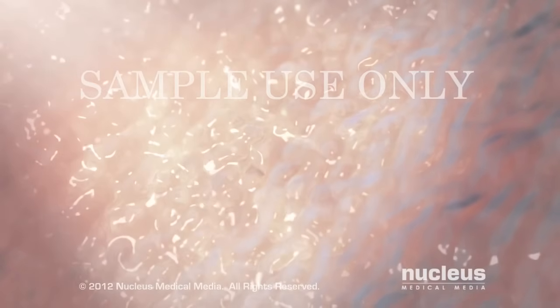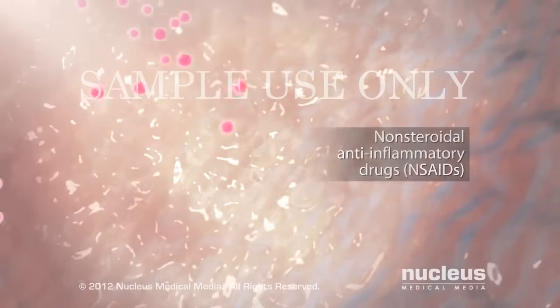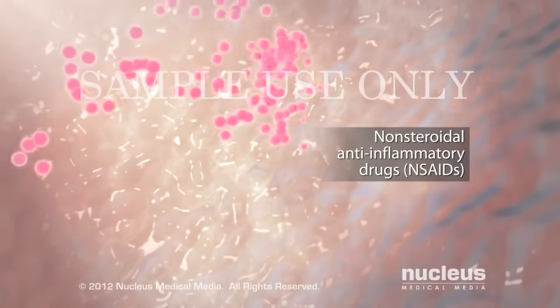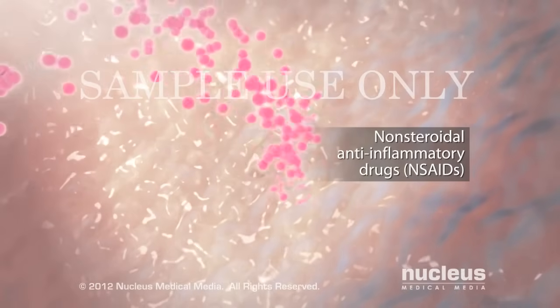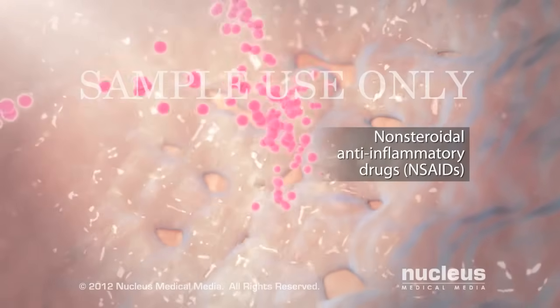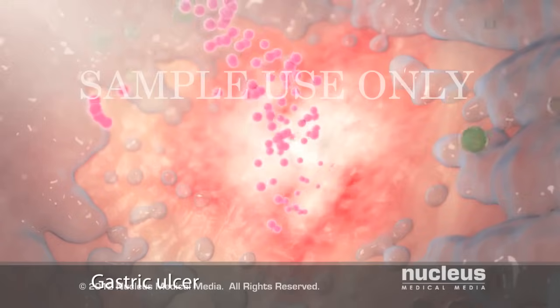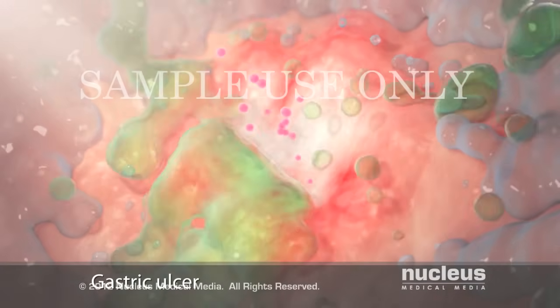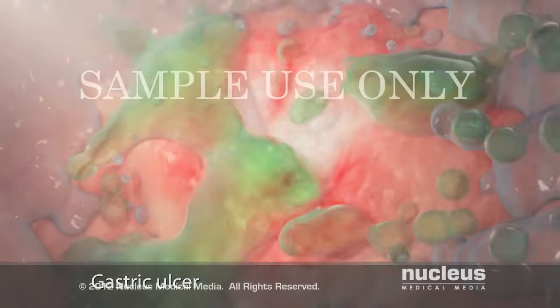Some peptic ulcers are linked to heavy usage of non-steroidal anti-inflammatory drugs, also known as NSAIDs, including aspirin and ibuprofen. These drugs reduce the ability of your stomach and duodenum to protect themselves from the effects of stomach acid.